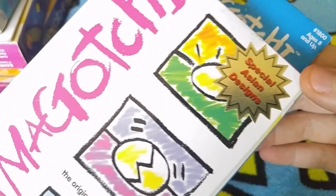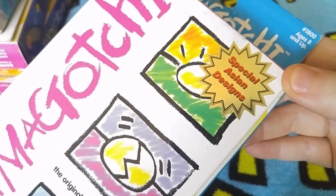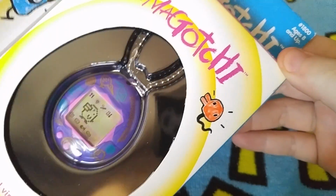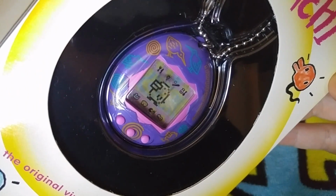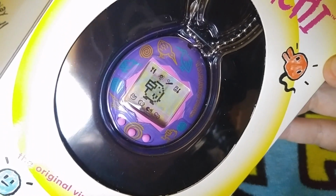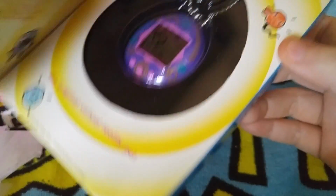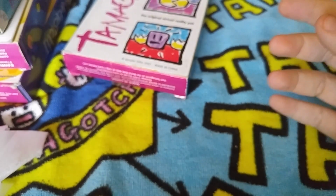This one is part of the Special Asian Design series. I don't really know if there is a story behind this one, if there is one at all, but Asia and Oceania got their own versions. This one would be New Zealand. The little kiwis, look at how cute. I would also love to get either China's pandas or the Philippines' cows. Those are really cute. These span both the P1s and the P2s, and this one is the P2. And that's it for the English stuff.